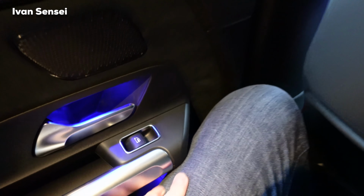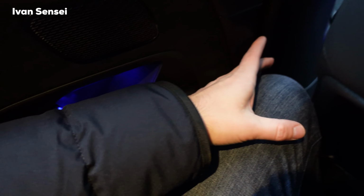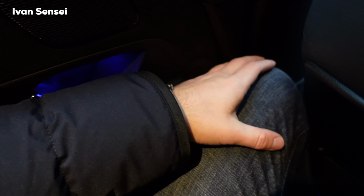So above my head I have I would say this much space, 2 inches, so a lot of room. Even for me, I'm 187 centimeters or 6 feet and 2 inches. So now let's move the rear bench as forward as possible. Okay, and this is really maxed out, and I mean I can sit here, but it's not comfortable definitely.